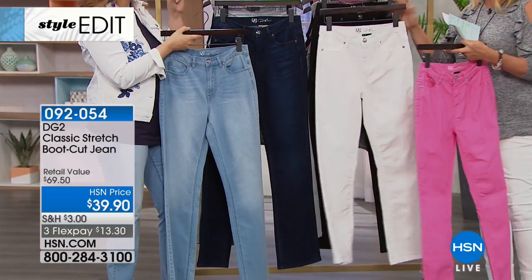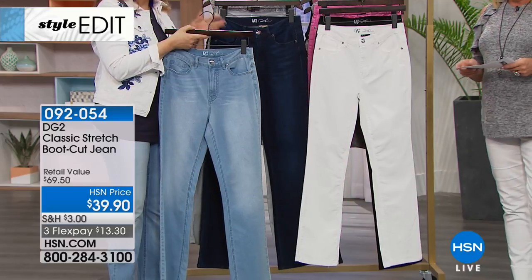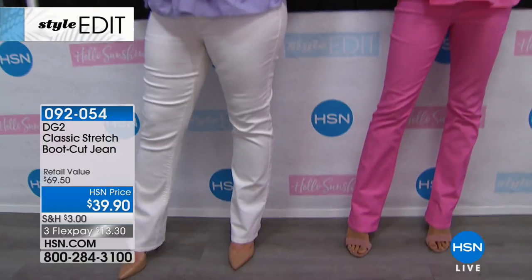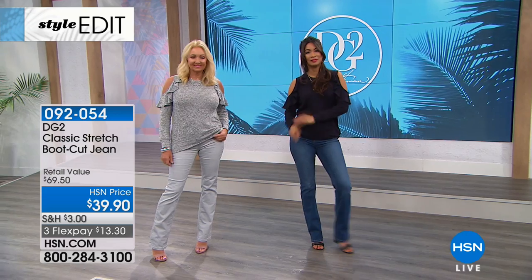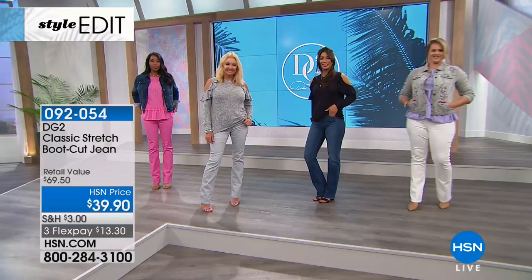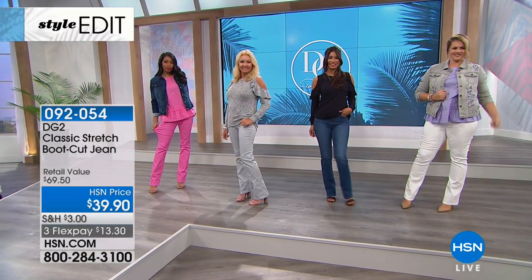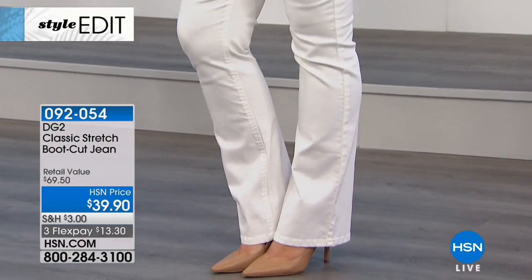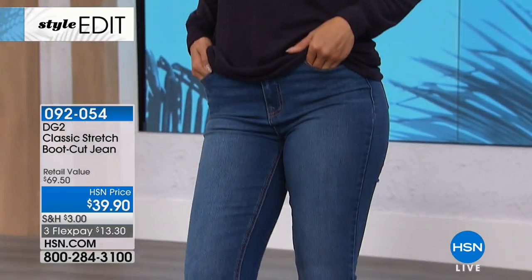Explain that. So Diane started, like we were saying, over a decade ago with DG2. And this is inspired by those first pairs, right? So it's evolved over time. If you bought them back then, these are going to be different. That's all there is to it. There's more stretch. There's more resilience. And there's a feeling that's very familiar because they're like our favorite jeans back in the day, but even more stretch. And then you have the boot cut part of it, which is also the way she started at HSN, with boot cut jeans. And then came the skinnies. Right, this is the one that started it all. The start of the jean revolution was right here.